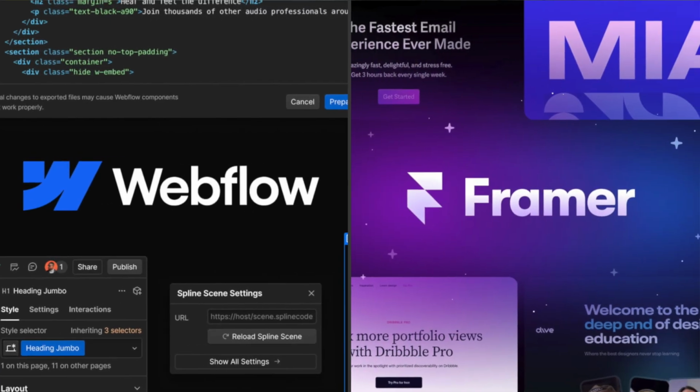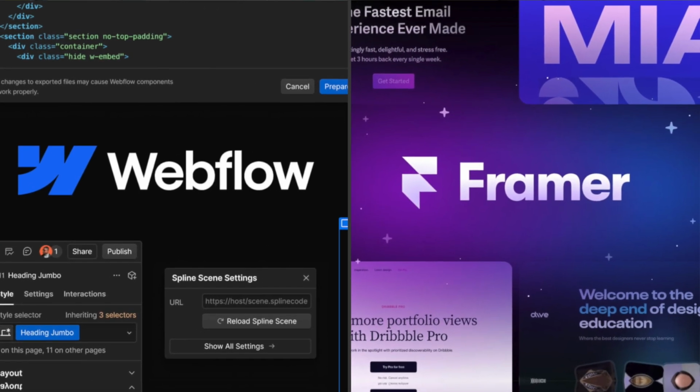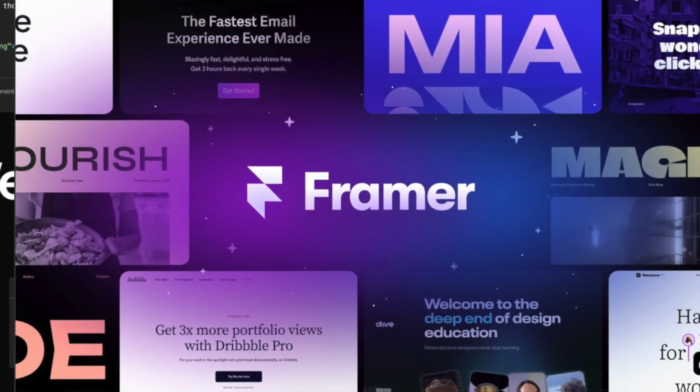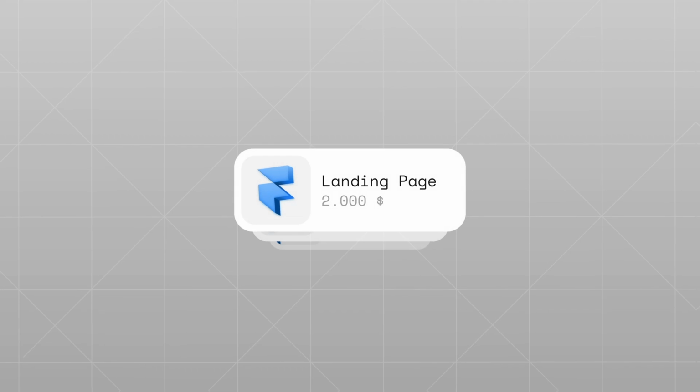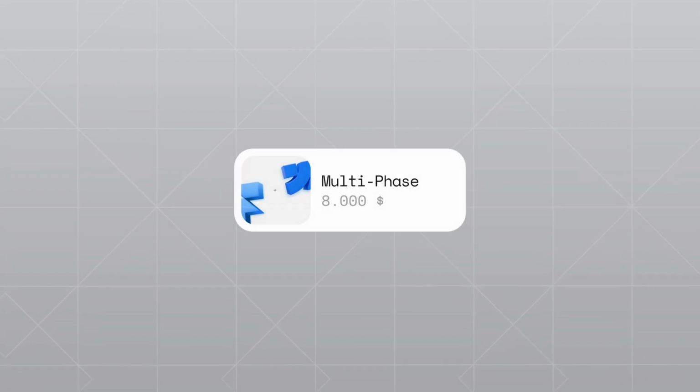See the difference? Each platform has its sweet spot. And knowing exactly when to use each one, that's where the money is. Now, speaking of money, here's what happened when I stopped choosing both platforms and started using them strategically. These are my average project rates, and I'm being fully transparent here. A basic Framer landing page is $2,000. A complex Webflow build starts at $5,000, and the combined approach, where you have multiple phases, starts at $8,000.